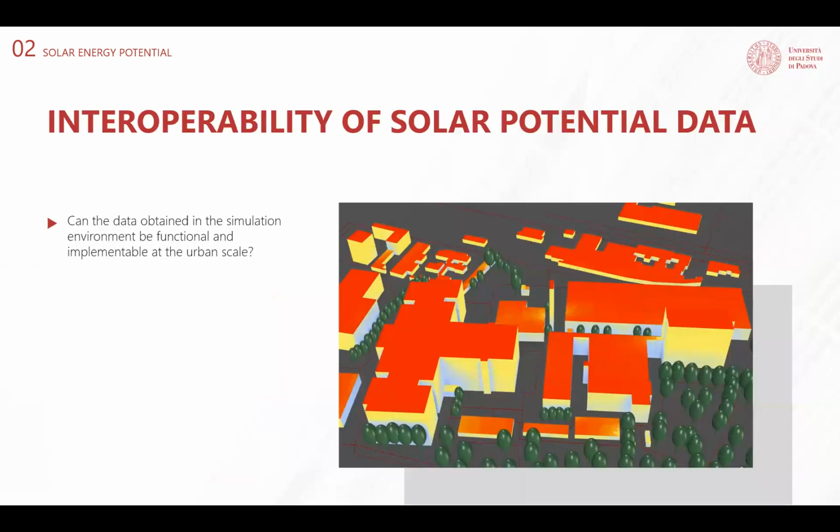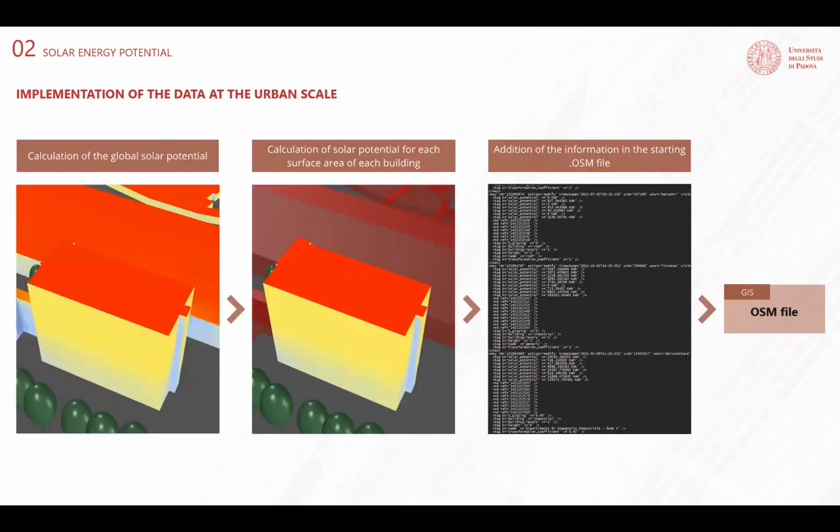And the second question, on the other hand, is about making this data functional at an urban scale. Specifically, the question is: can this data obtained in the simulation environment be functional and implementable at the urban scale?